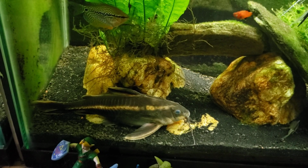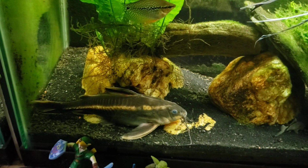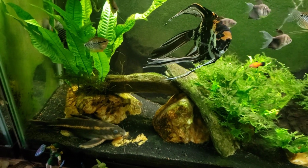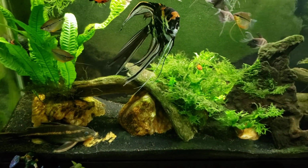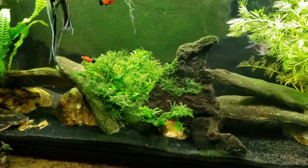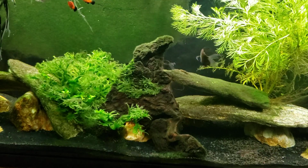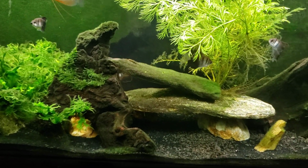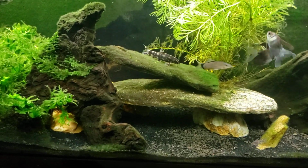So it is in a 55, but it's not cramped. It's just getting to the point where it probably would like a little more room. I could probably accommodate a little more room for it by simply removing some of the decor I've got in the bottom. Now, recently, I did expand the cave that the Raphael lives in.